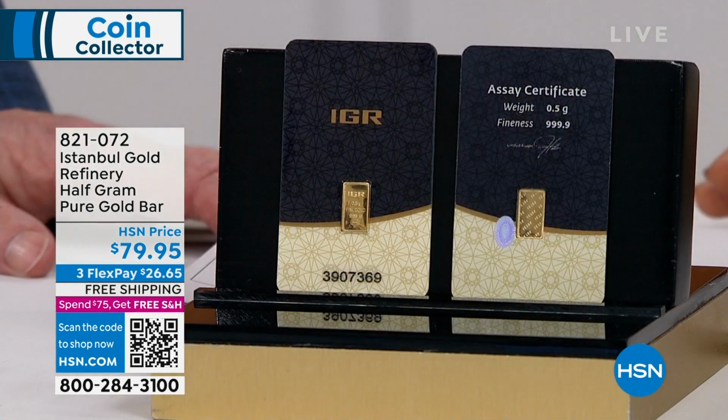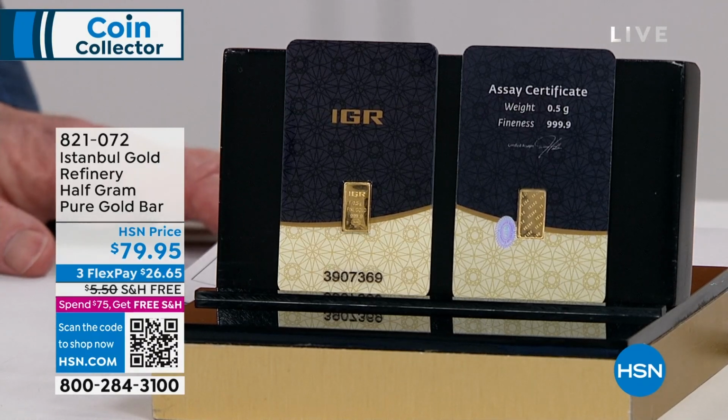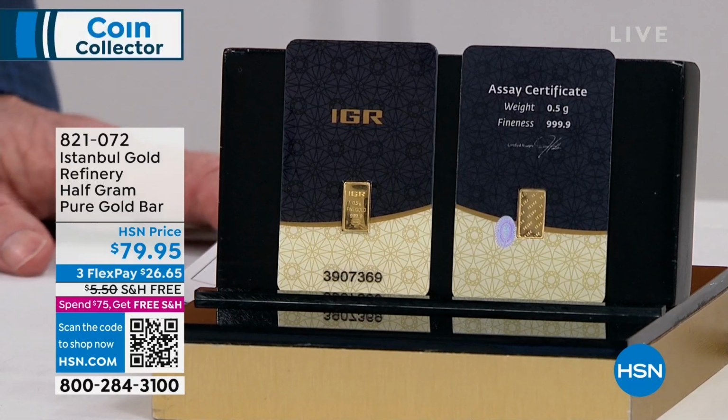Now, if you've been with us for the past couple of moments, we've talked silver. Are you ready to talk gold? Because that's what we get to feature for you now. This is an actual, real, struck, 100% 24 karat gold bar. Struck, so it's not paper thin or anything like that. It's an actual gold bar.